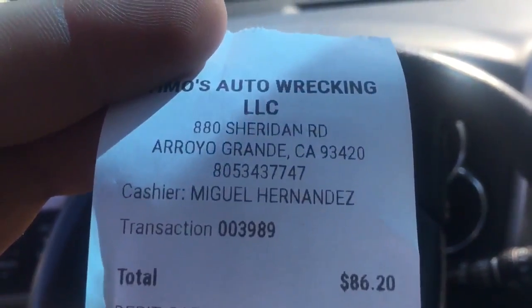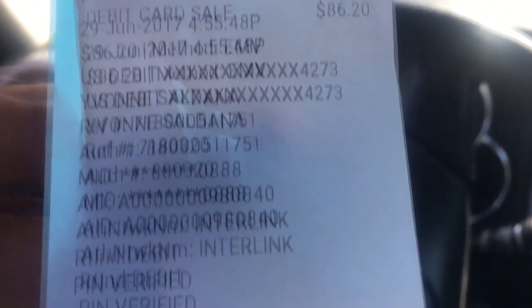So I drove all the way out here to Arroyo Grande. $86.20 bought me an original TRD spoiler and a TRD rear valence off of Celica. What a steal. For both parts, I'm not lying. That was the best deal of my lifetime, honestly. $80 for a spoiler and the rear valence. Authentic, not fiberglass bullshit. And so I was really happy. I was honestly really stoked the whole drive back. I just couldn't believe I got this sick deal, and I was really happy, really happy.